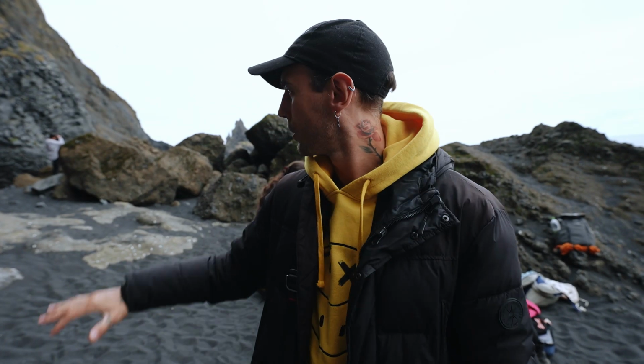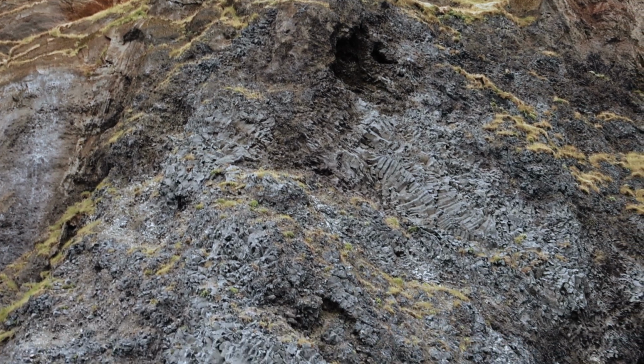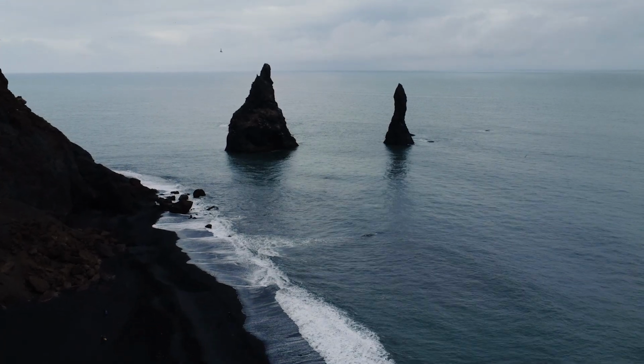We got a beautiful spot here with a rock wall, all kinds of nice shapes in it, and also a view on what is maybe unofficially called Troll's Fingers, these nice rock formations coming out of the water. And also we're nicely shaded from the wind here, so the models can warm up a little bit more and we can also not shout to the camera.